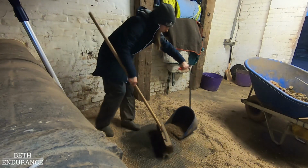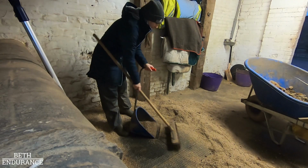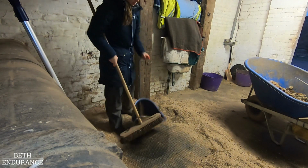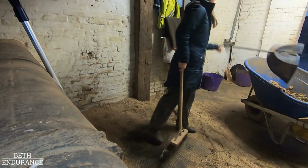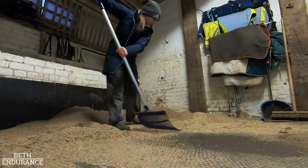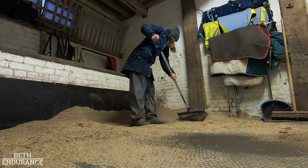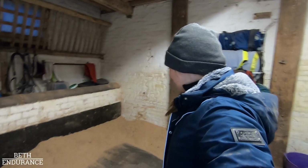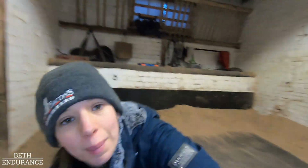I'm not the most efficient mucker outerer because I've only got one stable to do, so I just take my time and enjoy myself, but if I'm in a rush then I'll try and be more efficient. Stable mucked out and thrown up, ready for later, because I will be riding Estrid after work. So I work 5 days a week, 8 till 4, and it takes me about 30 minutes to get to work.